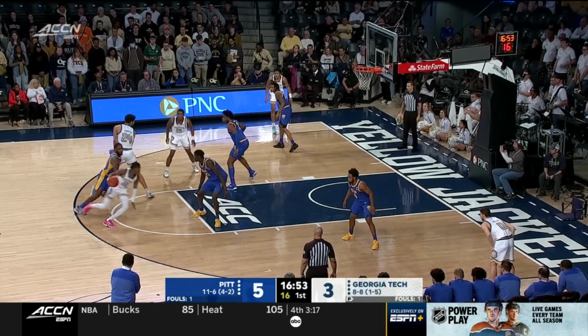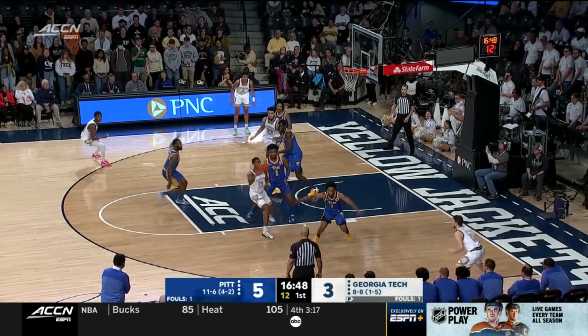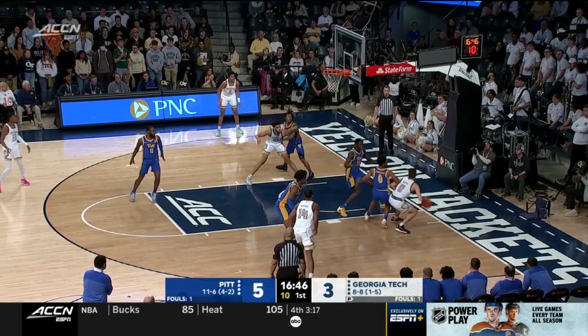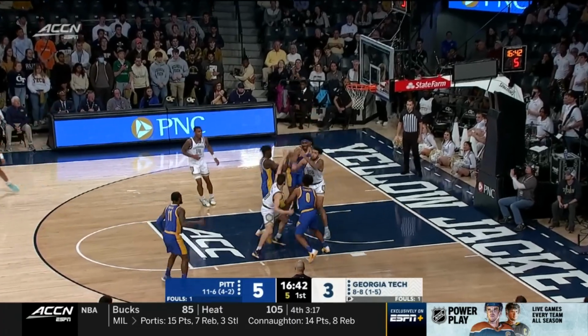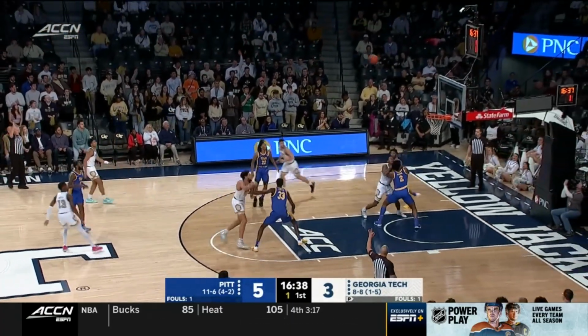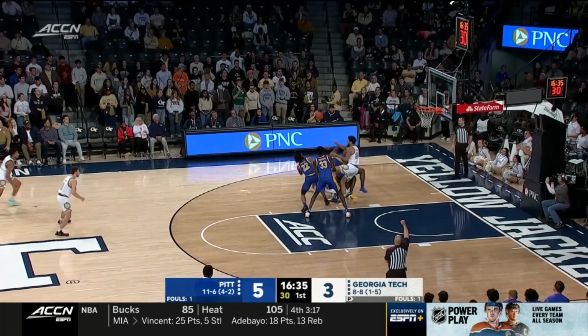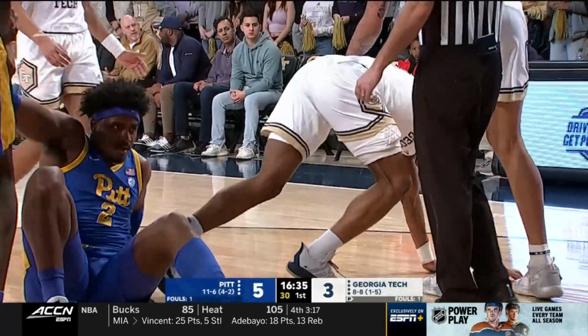Foul on Nelly Cummings. Kelly off the screen from Howard. Moore thought about the high-low with Howard. And now Lance Terry, the Gardner-Webb transfer, shut off by Cummings, probing for space. Federico got a piece of that, and then Howard ripped it away. Kelly has to hoist, back iron. Battle on the boards, and we get a foul on the rebounding action.